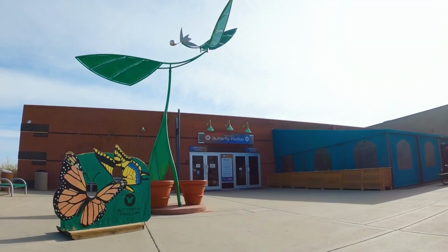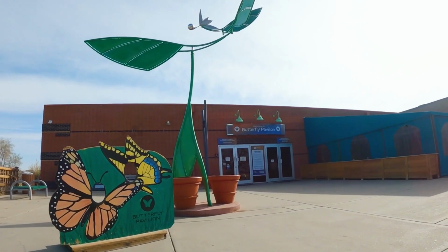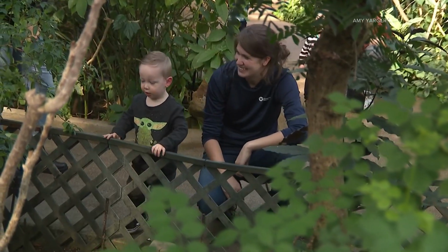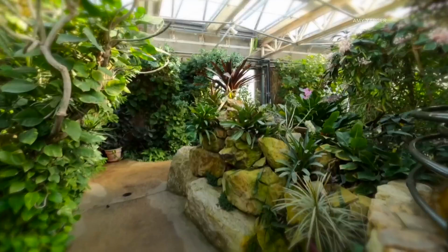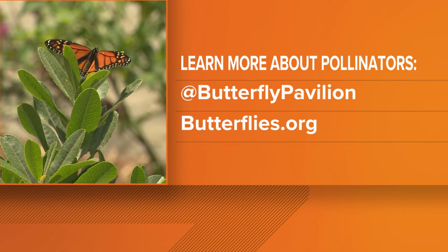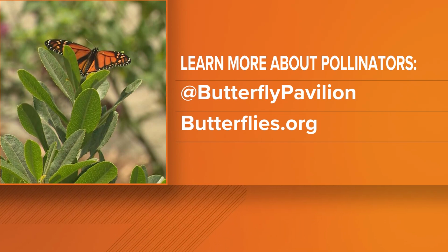So for beginner gardeners like myself, where can we go to get more information about how to create that perfect environment in our backyards? So Butterfly Pavilion has a lot of resources. We are a leader in pollinator conservation. We offer pollinator gardening boot camps and other classes, and resources on our website, butterflies.org. So people can go there and get hooked up with all sorts of great ways that they can participate in pollinator conservation.